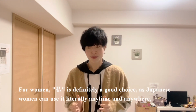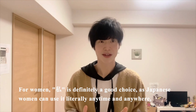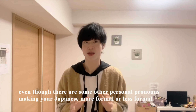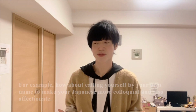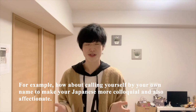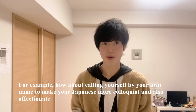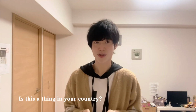For women, Watashi is definitely a good choice, as Japanese women can use it literally anytime and anywhere, even though there are some other personal pronouns making your Japanese more formal or less formal. For example, how about calling yourself by your own name to make your Japanese more colloquial and also affectionate? Is this a thing in your country?